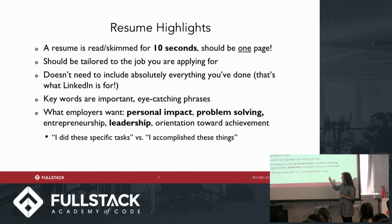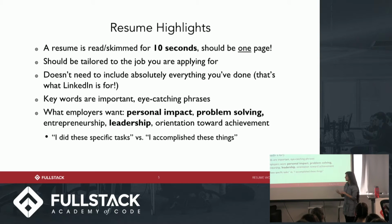Keywords are important, eye-catching phrases. What employers want: personal impact, problem solving, entrepreneurship, leadership, orientation towards achievement. I did these specific tasks versus I accomplished these things, right? These are the highlights of what a good resume should look like. This is what we're trying to portray when we're applying to places.